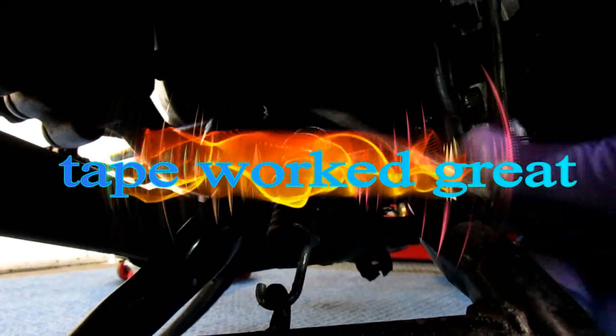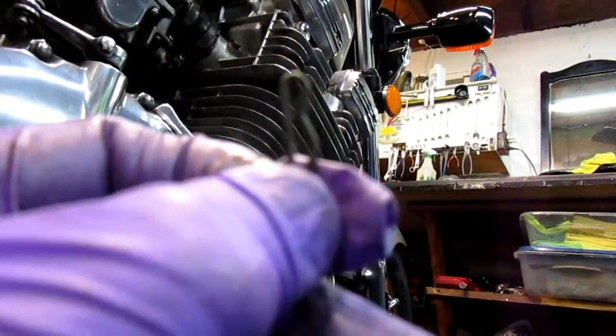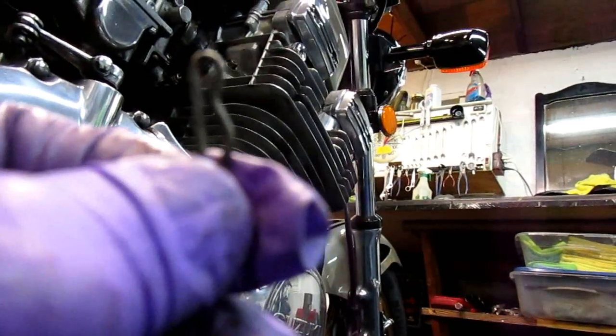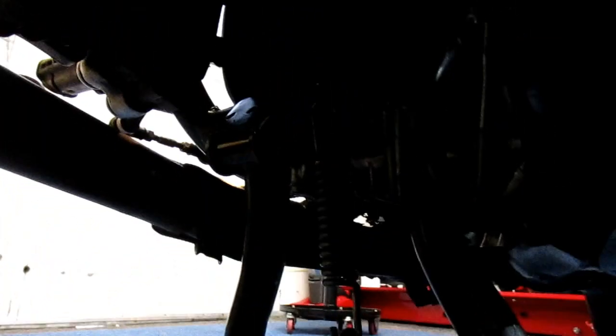But the tape did its job. Boy, without the tape, this would be a really frustrating job. So, go on those bolts, for obvious reasons. You wouldn't want to be riding down a road and have the center stand come off and jam up your chain or your back wheel or something. So these are an important little thing, and they are a little challenging to get in.